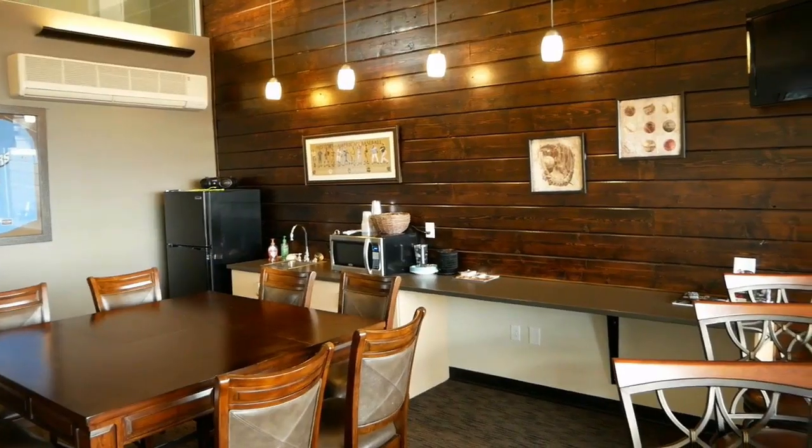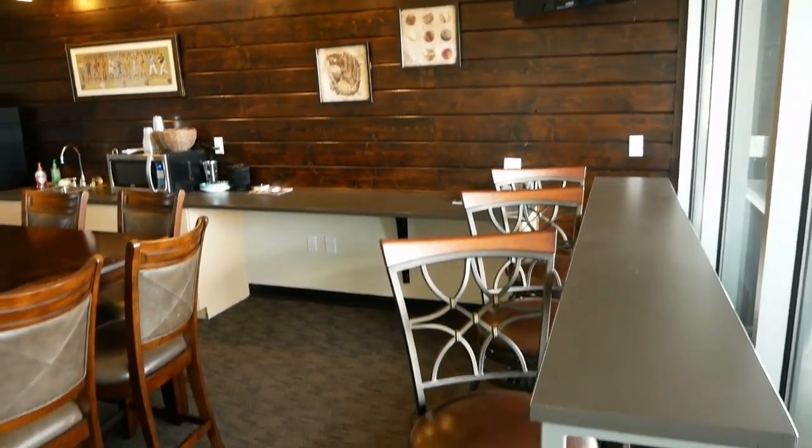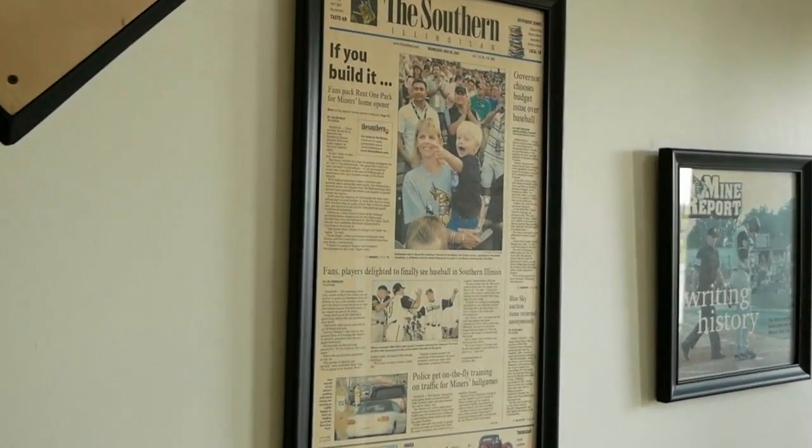We're now inside one of our nightly suites. Each suite can accommodate up to 20 guests for any occasion. Each one comes furnished and includes amenities such as cable television and air conditioning on a warm summer night. The suite also has exclusivity to order off a menu with items that are not featured anywhere else in Rent One Park.